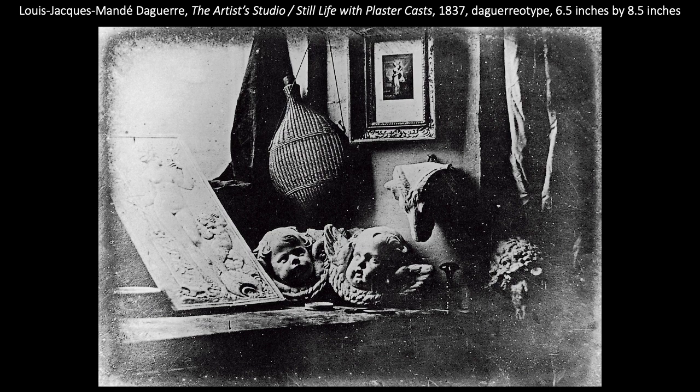However, it only produced a single image at a time, and that could not be easily duplicated. That image was also very fragile because it was printed directly on the plate, and so it had to be protected inside a velvet-lined glass case.